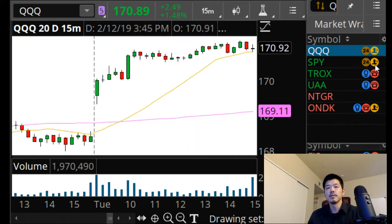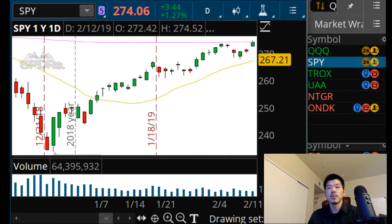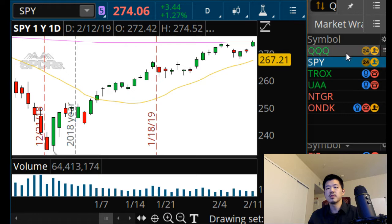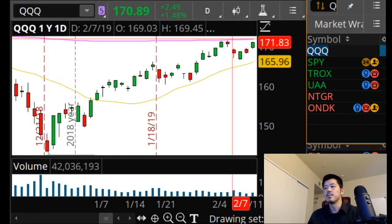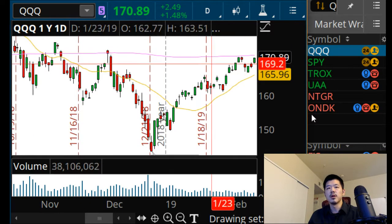Q's up 1.48% and the SPY 1.27. We just put in the close here. So very bullish day here on the Q's and SPY. Got the gap up and the gap up held. You can see the SPY is already clearing the resistance that we said we would need to go to a bullish bias, and the Q's are right up at it, basing at it. We'll see if we get through there tomorrow.